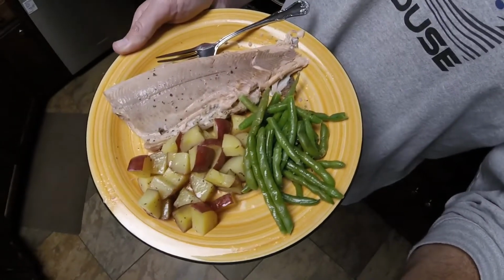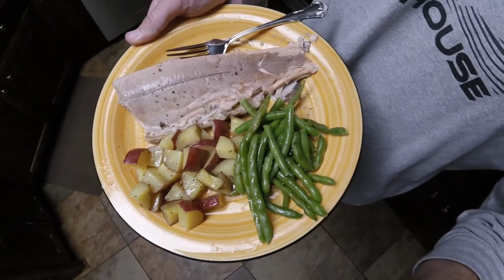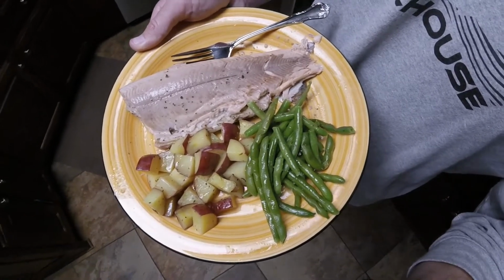All right, guys. So oven baked trout, buttered potatoes, green beans, a little extra salt and pepper on top afterwards, and let's get after it. Oh my gosh, guys, that was freaking delicious.